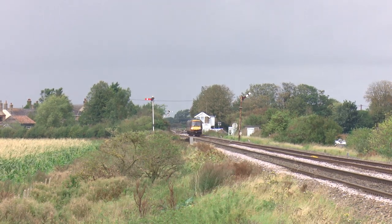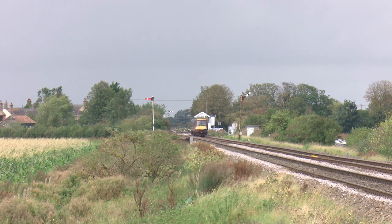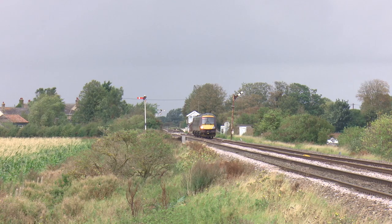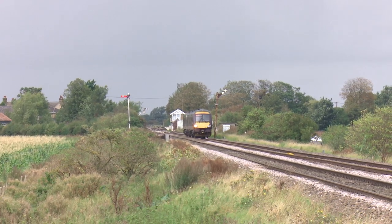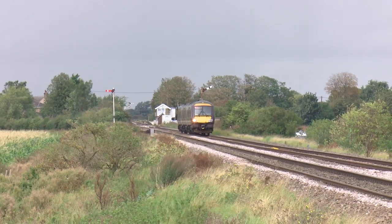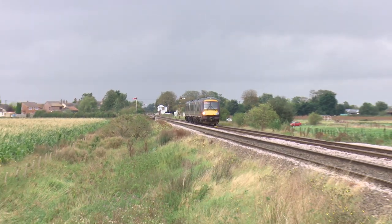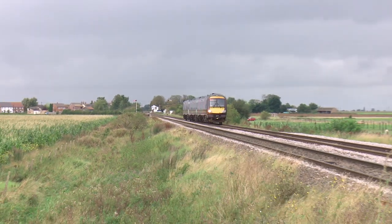The signal box here is of 1883 vintage, built to a Great Eastern Railway Type 3 design that boasts a 25-lever Mackenzie and Holland frame. Whilst distant signals are now colour lights, there are still four that remain as semaphores, protecting the road crossing.